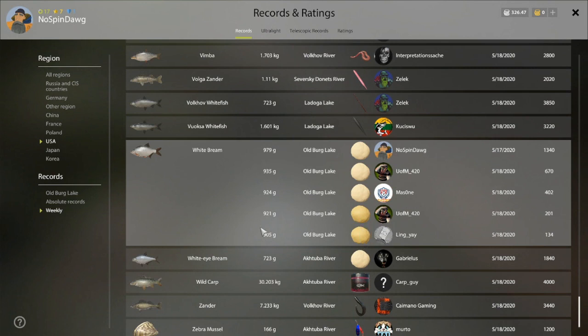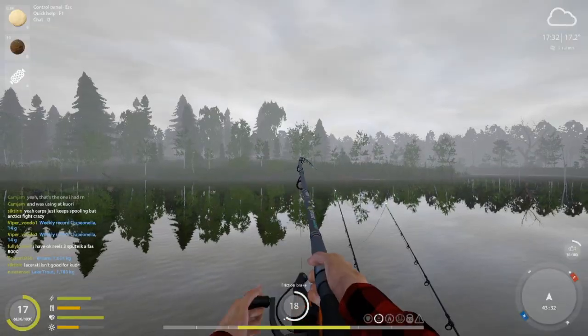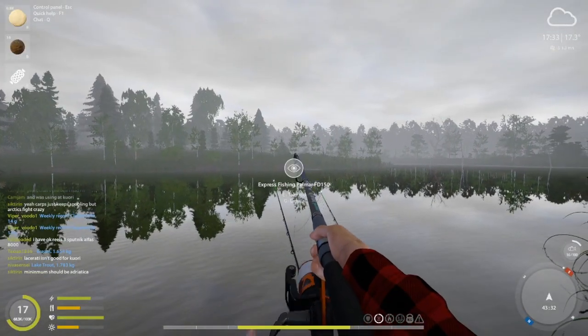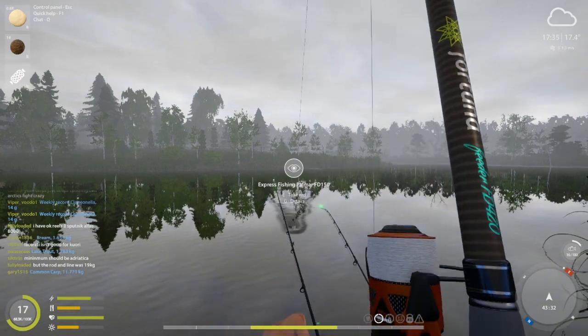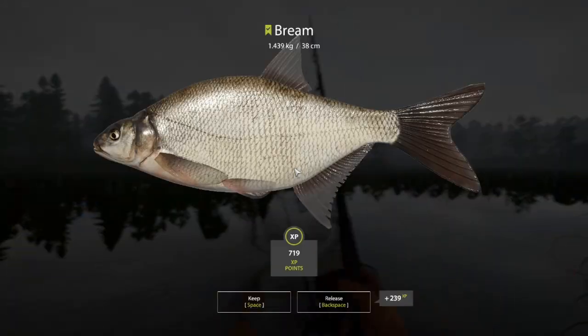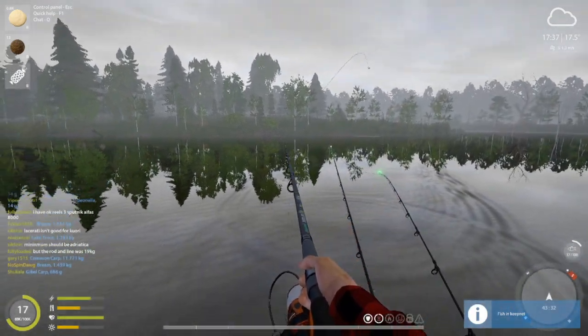Sweet dough still working a little bit, but I think overall things are moving to garlic dough for the white bream right now. Wow, an early marker. Look at that. Not just a marker, an early 1 kilo plus.